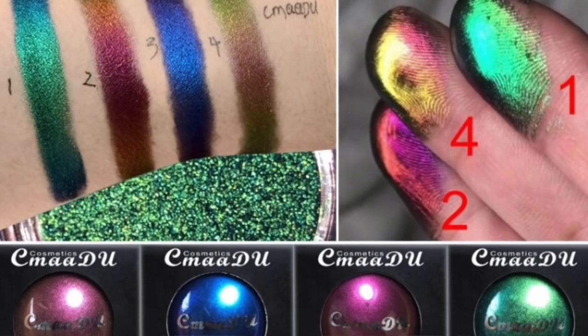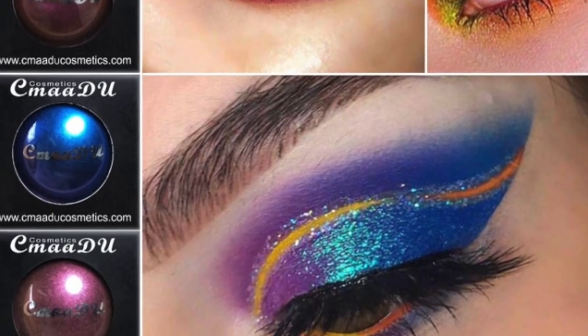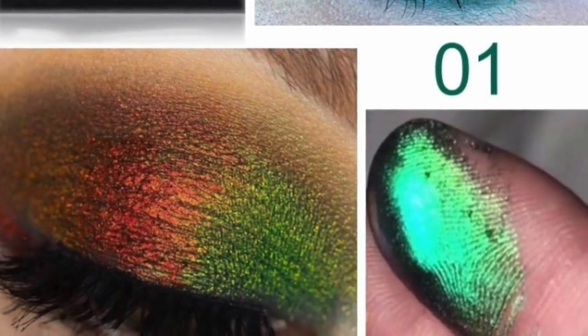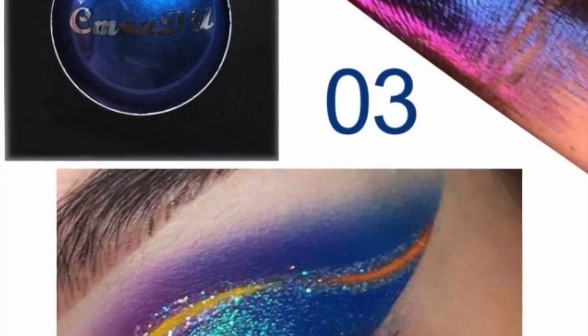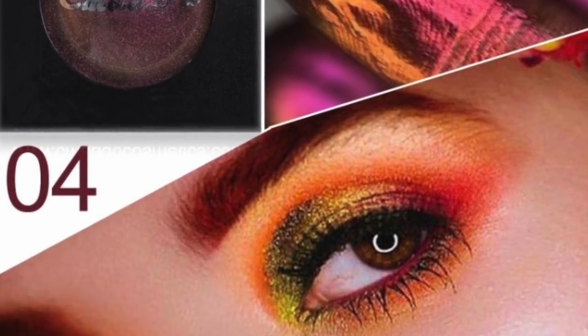You've got a gold slash kind of hot pink. You've got a rose gold slash purple. You've got a green slash golden yellow, which is the one that I've got. And it also looks like it's got a hint of blue as well. And then you've got a very deep royal blue slash purple. These look magnificent, absolutely magnificent. Swatches, they just look metallic, like literally.